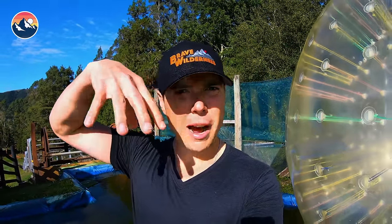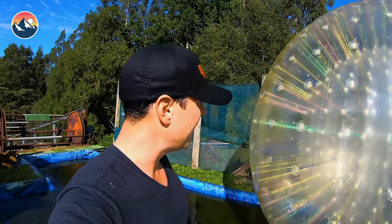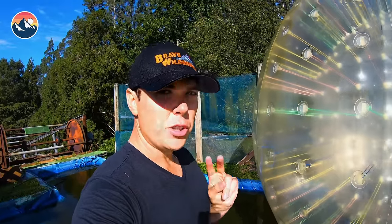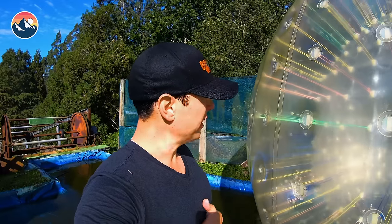Final Zorb. I've got one more run to go. And this one is the most epic of all. It's called the drop. Can't even see the track, so I have no idea how big the drop is, but I've heard that people get completely suspended in air in the middle of the Zorb. So it should be pretty cool. Wish me luck, guys. Two runs down, one to go. Hopefully I make it and also get to keep my breakfast.